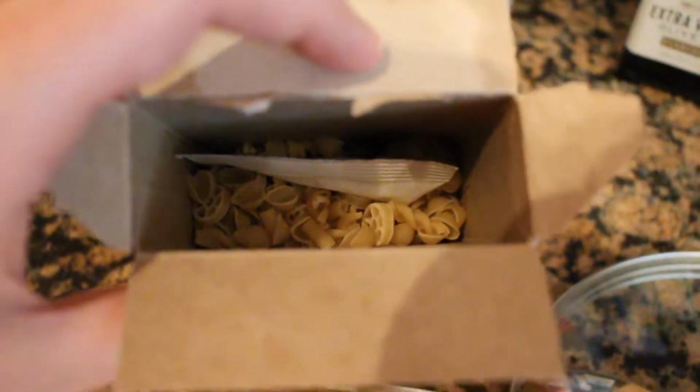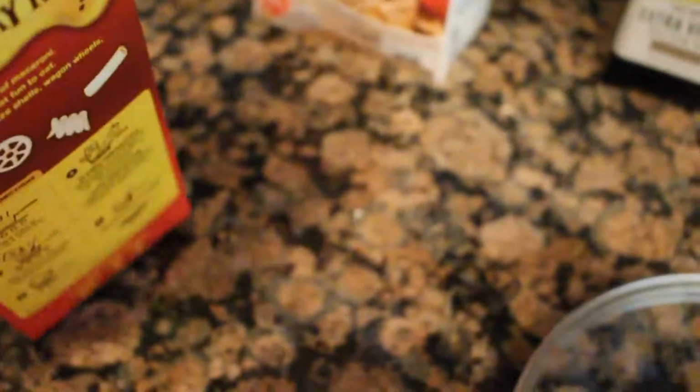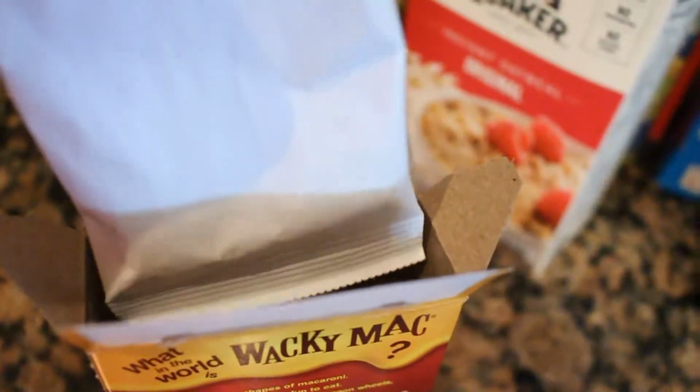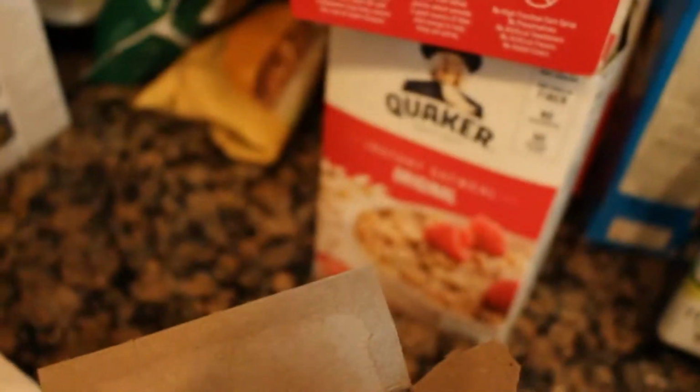You've got the box opened up, and as you can see, we have our cheese packet. This is really difficult to get on one hand. It's really buried there. There you go. Sweet, sweet artificial cheese. Best Buy, $9.19, 26th of September of this year. So it's a good thing we're having it now before it expires. Let's see what else.